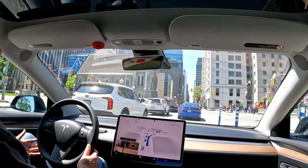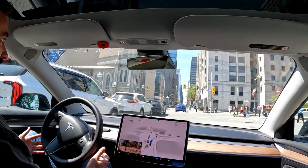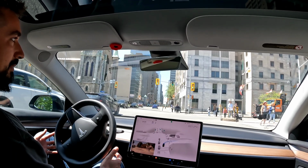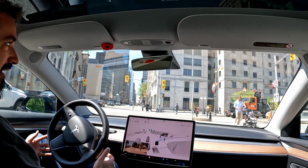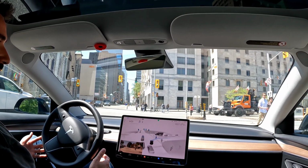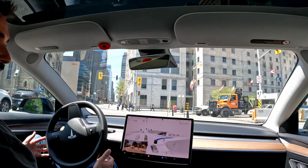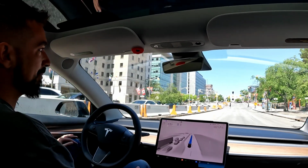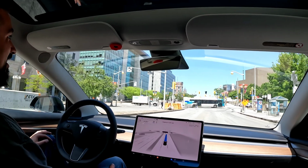All right, let's see if it does the right turn here. It does. There's nobody in the other lane. I don't want to hold up traffic with me being in the wrong lane. Let's see here. It's waiting for people. It's pulling ahead so other people can get around. There's your gap. Perfect. Well, not perfect, but it fixed itself decently.